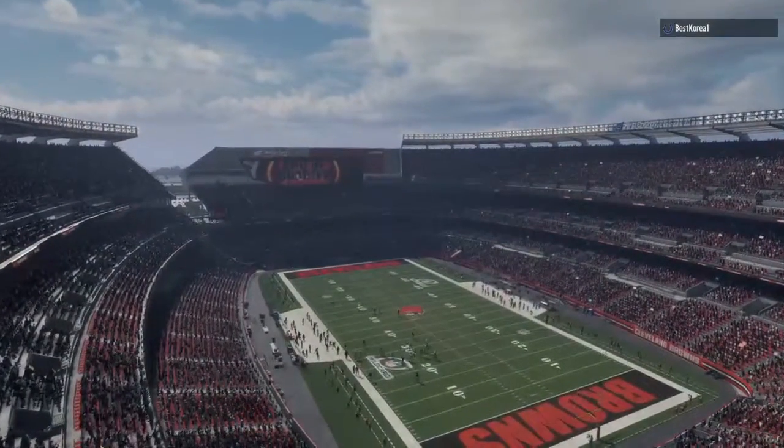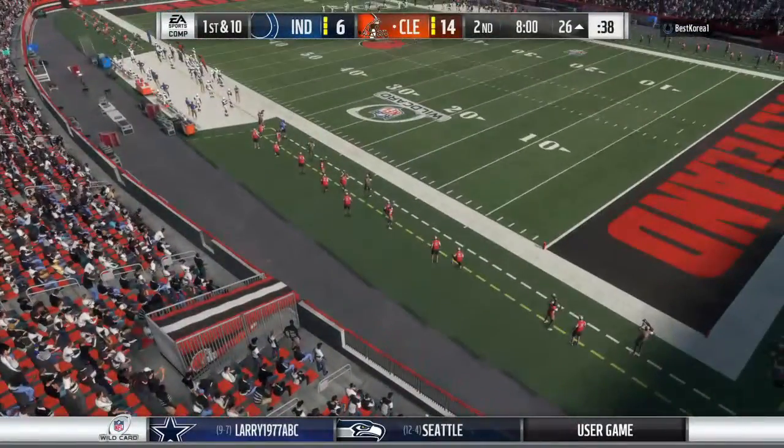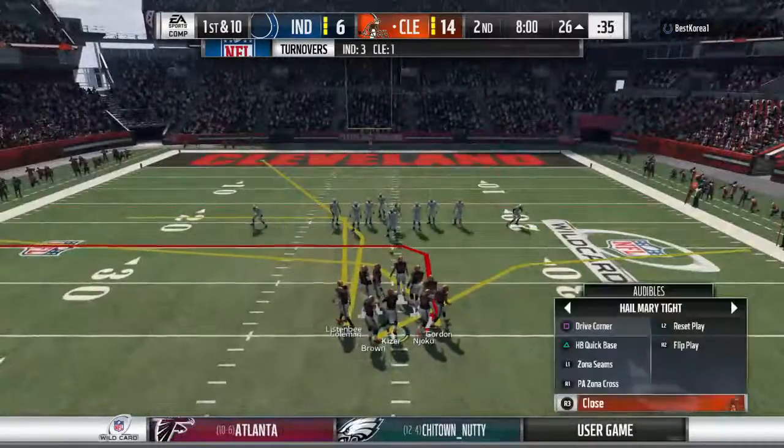Back with Charles Davis, I'm Brandon Gaudin. The Browns with a football to begin quarter number 2. They take over 1st and 10 in excellent field position here.